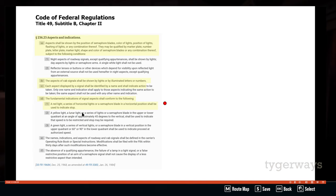A yellow light or a lunar light shall be used to indicate restricted speed or that you are approaching a red light. So we have the yellow and the lunar white in both of its functions: first to be a warning that there is a stop incoming, or to make the train go at restricted speed. And a green light is the one that tells you to go at the maximum authorized speed.